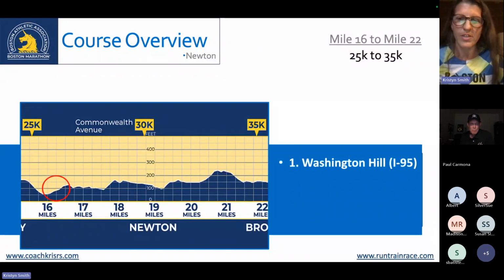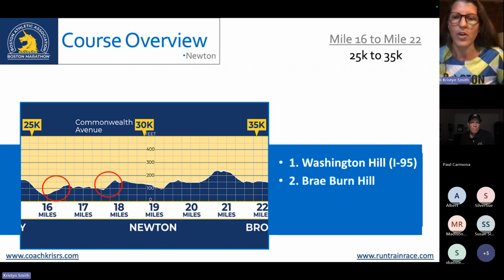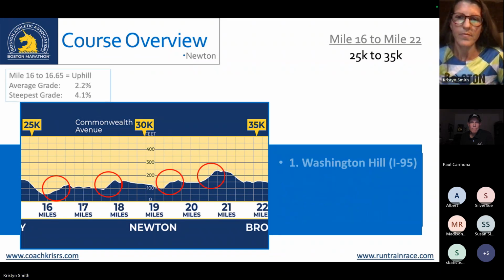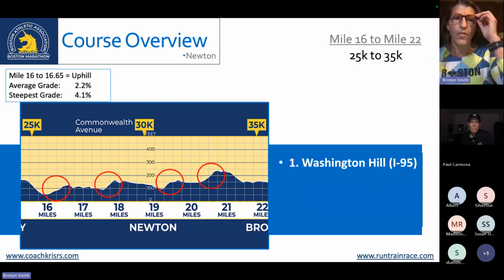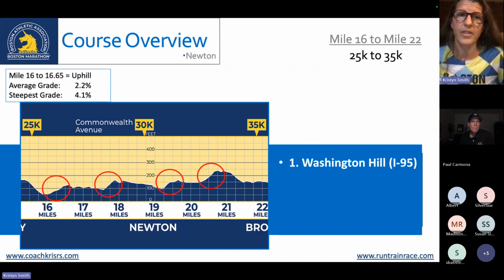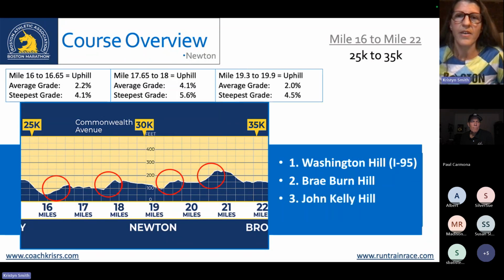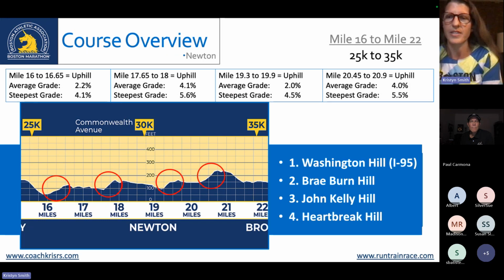So the hills have names, all of them, but the first one is Washington Hill. This is going over a highway overpass, and that's I-95. Then there's Brayburn Hill, which is the second one, John Kelly Hill, third, and Heartbreak Hill, the 4th. Everybody knows that one. These are the grades of these hills. It's a 2.2% for the first, the second is 4.1%, the third is 2% grade, and then the 4th here is back to a 4% grade.